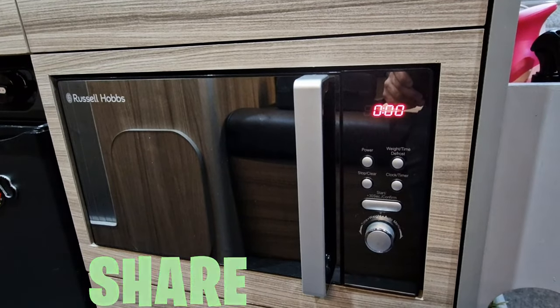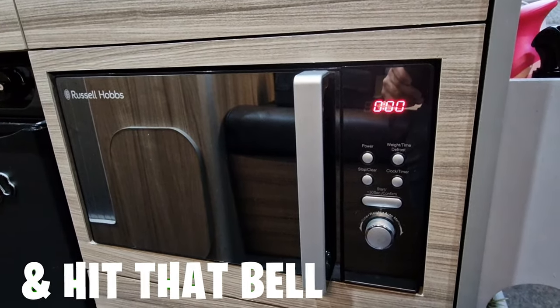We do have an air fryer that we use from time to time, but we always revert back to the microwave for warming things up, for cooking things while we're doing some outdoor cooking as well. We'll always drop back in here. It might be a sauce that we want to warm up, or just something else we need with the meal.